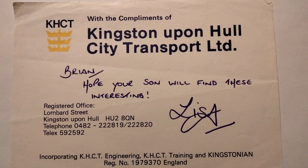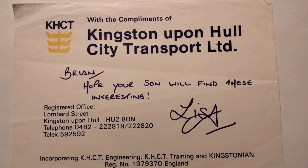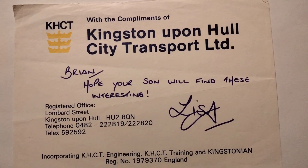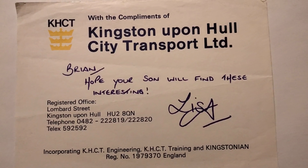In this one I'm going to look at some photographs of KHCT buses, in other words Kingston upon Hull City Transport, both with them and with subsequent operators. This hopefully will be the first of 2 or 3 parts.